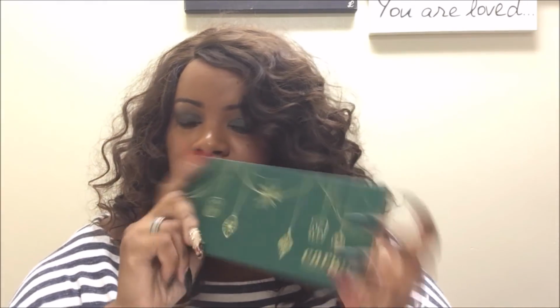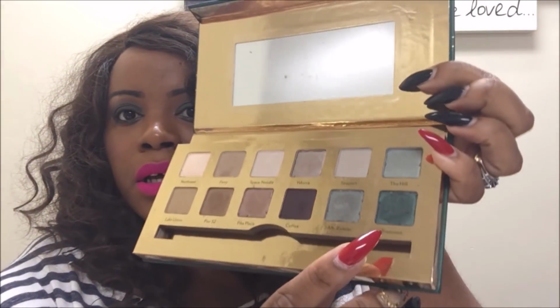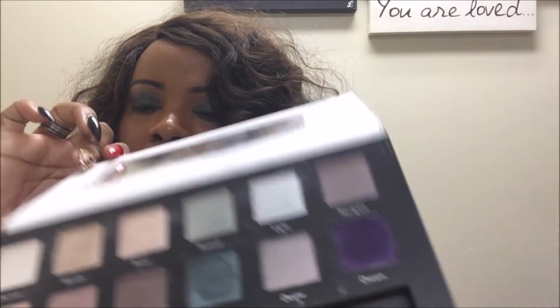Doesn't that dry down beautifully? Ooh. So yeah, I use this Cargo. This is what I used. And I used the greens. Next time we will probably be using this Cargo Wanderlust, and we will be using this purple. I love it.